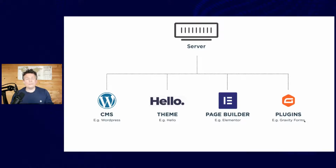Now, most websites on WordPress have lots of plugins. In fact, we have 20 plugins on our site, but I was very careful in the ones we chose, because some plugins are less efficient in terms of how they run their code. And when they're less efficient, it takes more time to process.